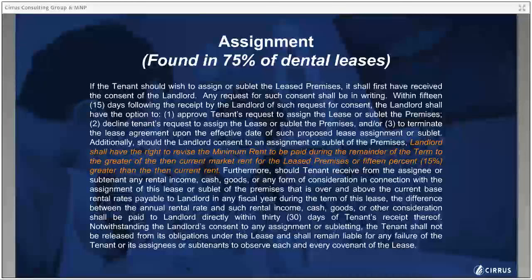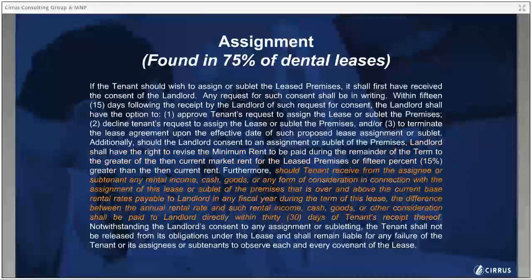Goes on to say, furthermore, should tenant receive from the assignee or subtenant any rental income, cash, goods, or any form of consideration in connection with the assignment of the lease or sublet of the premises that is over and above the current base rental rates payable to the landlord in any fiscal year during the term of the lease, the difference between the annual rental rate and such rental income, cash, goods, or other consideration shall be paid to the landlord directly within 30 days of the tenant's receipt thereof. Meaning, in layman's terms, it's sale proceeds language. Meaning you look to sell your practice for $1 million, the landlord's entitled to a percentage of that. A percentage of your blood, sweat, and tears that you've put into this practice. You owe it to them.